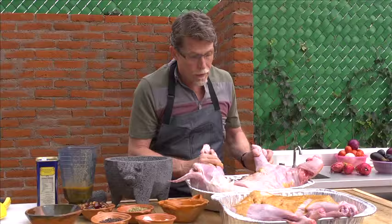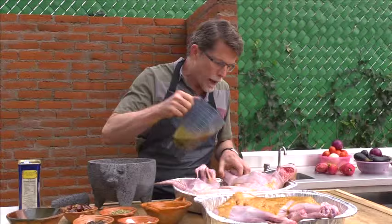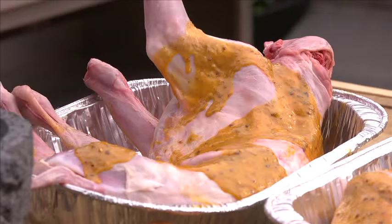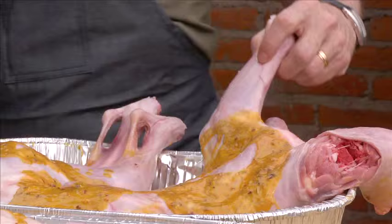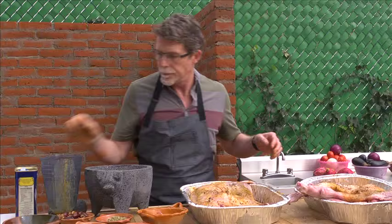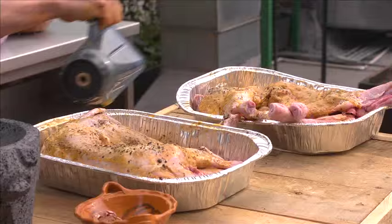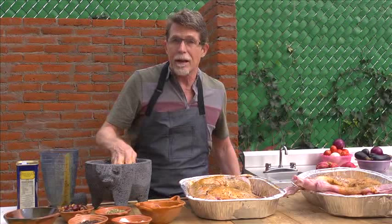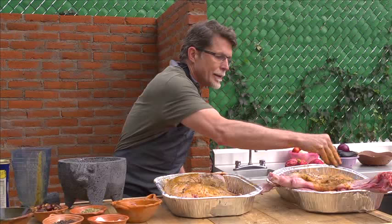For this, because I'm going to splay it, I want to make sure that the marinade is on the inside and the outside. Last little bit of marinade over each one of them, and I'm going to let them sit for a couple of hours, I think, while that fire is burning to the right degree of hotness.